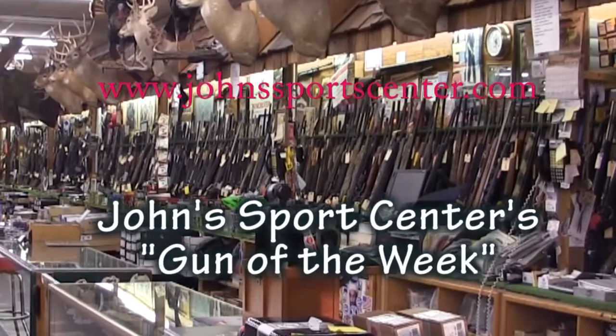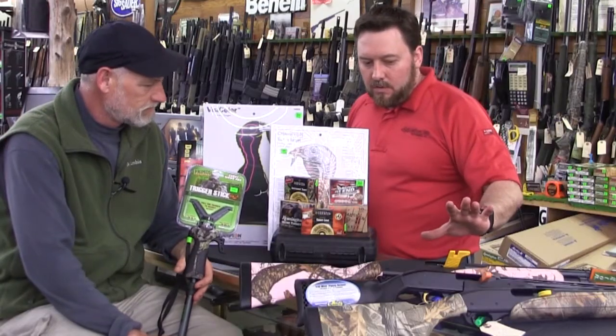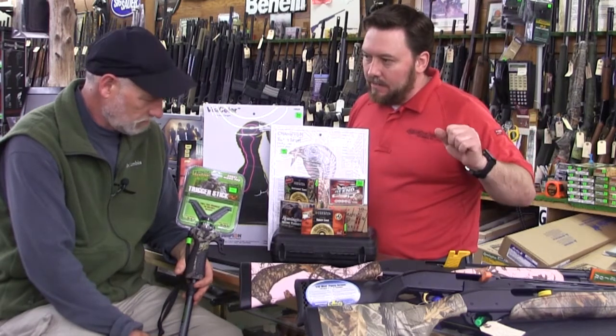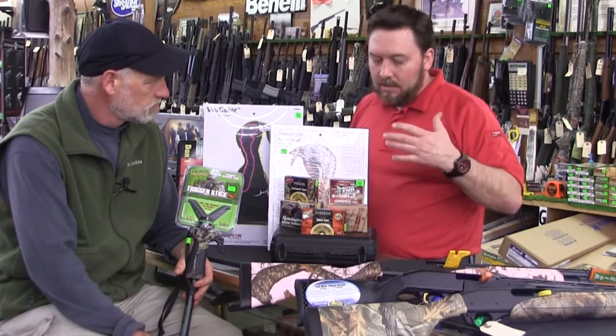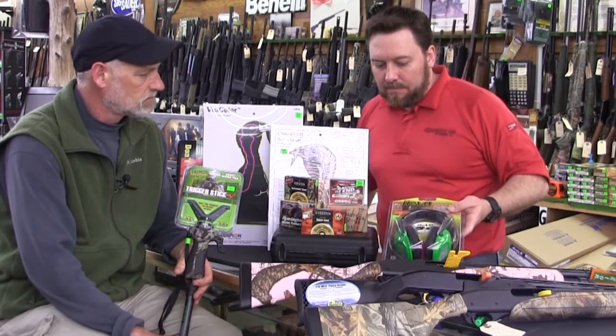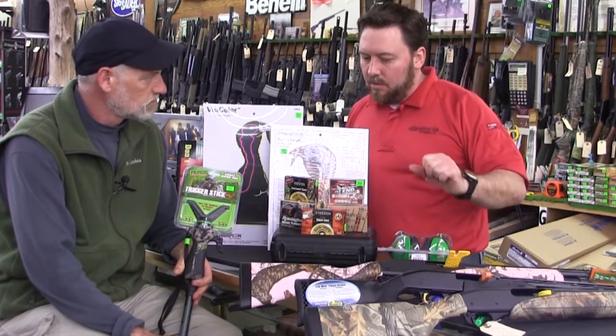Got to accessorize it, of course, and we got to practice. We want to practice in a safe manner. On a youth shotgun especially, I'd recommend buying the lightest load that we have, usually like a 20 gauge, 7/8 ounce load. Take them out, set them down, get in a comfortable position. Of course, we'll have some good hearing protection of some kind to wear along with them. Get them to understand the functioning of the weapon, how to control it, how to shoot it without scaring them.